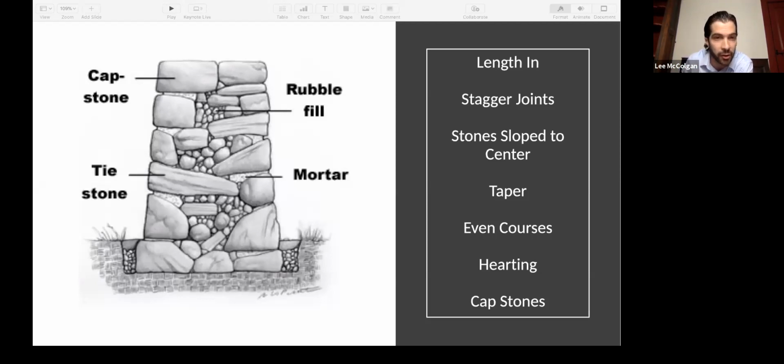You see all those little stones in the middle. So the big stones are dry laid, but you want to pack in the center of the stone structure. You want to pack that with smaller stones that are called hearting. And again, that'll keep things from moving around.